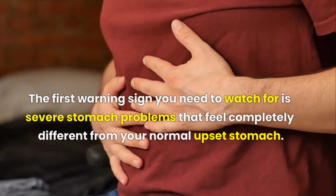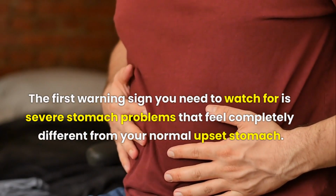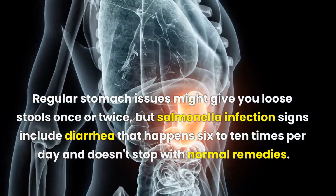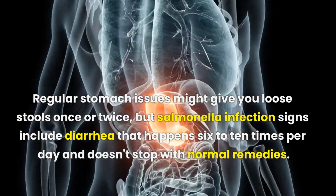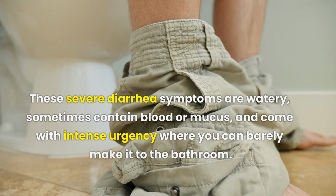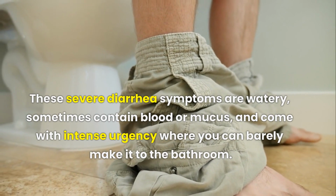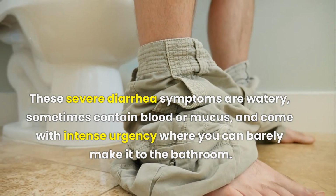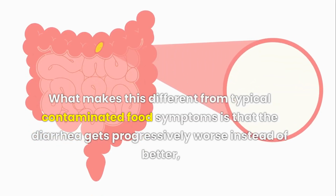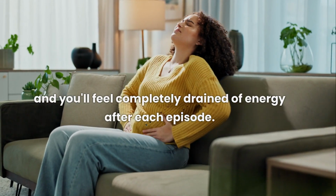The first warning sign you need to watch for is severe stomach problems that feel completely different from your normal upset stomach. Regular stomach issues might give you loose stools once or twice, but salmonella infection signs include diarrhea that happens 6 to 10 times per day and doesn't stop with normal remedies. These severe diarrhea symptoms are watery, sometimes contain blood or mucus, and come with intense urgency where you can barely make it to the bathroom. What makes this different from typical contaminated food symptoms is that the diarrhea gets progressively worse instead of better, and you'll feel completely drained of energy after each episode.